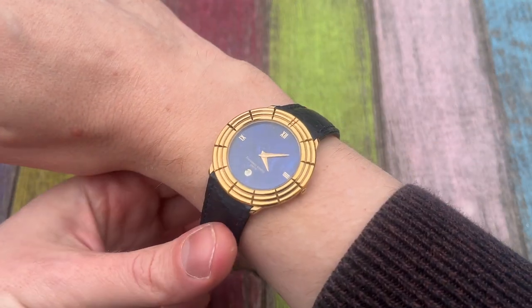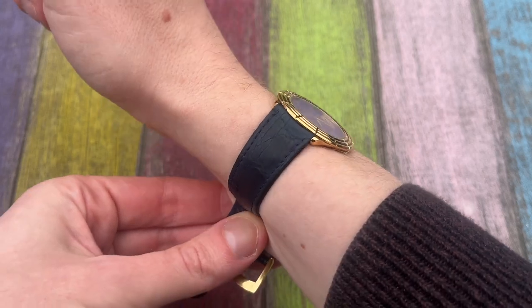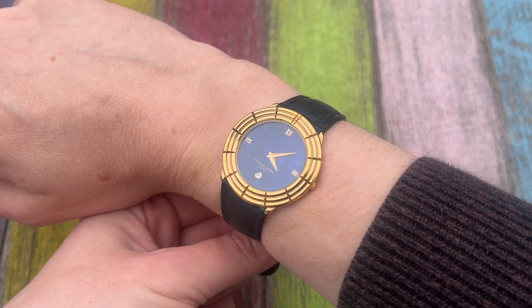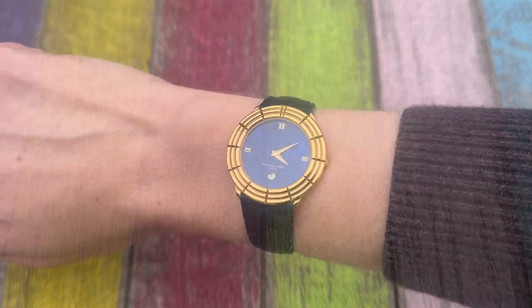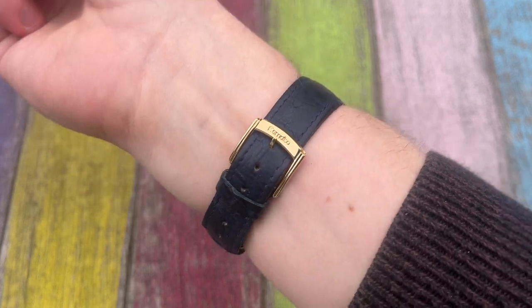If, and it's a really big if, this watch was solid gold and had Cartier or Piaget on the dial, it would be worth many thousands. But since it doesn't, I picked this watch up for a relatively inexpensive £182, including shipping. I think that's a bit of a bargain for a watch that is this different and this scarce. I've not seen another one like this.